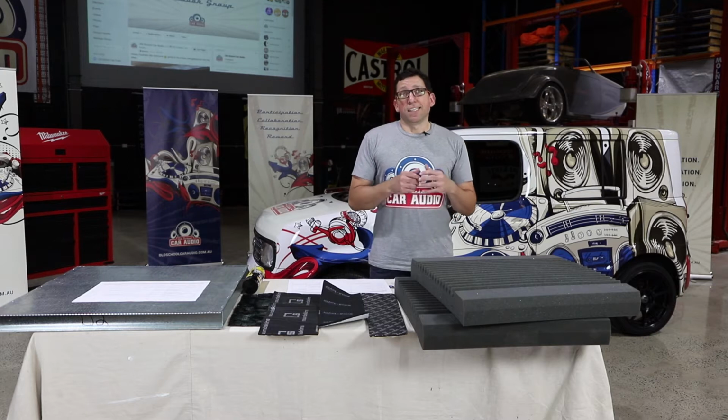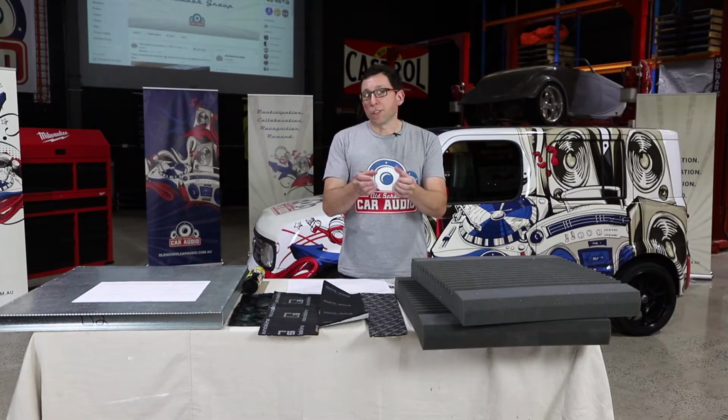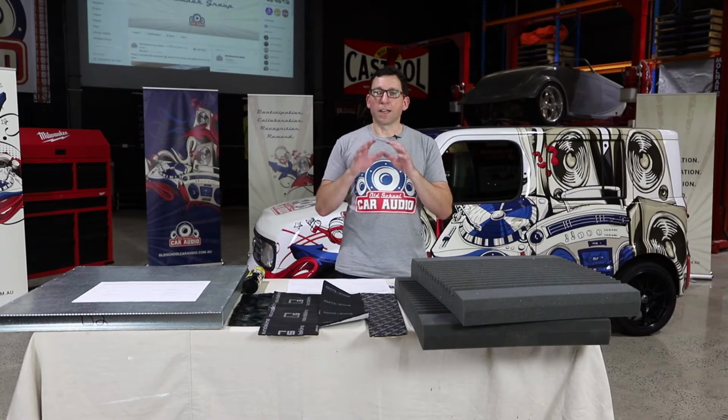Now, sound deadening encapsulates a whole bunch of stuff. In general terms, we're talking about acoustic treatment, sound absorption, dealing with resonant frequencies, dealing with vibration. Without getting into nitpicking, when we say sound deadening, we mean this broad range of acoustic control measures, if you like, that we put into a car.